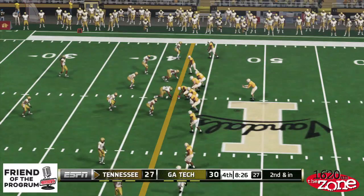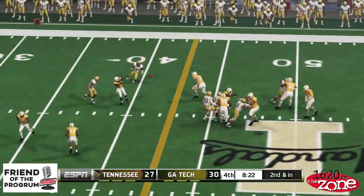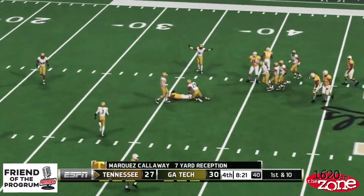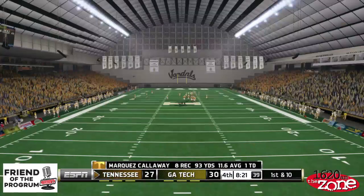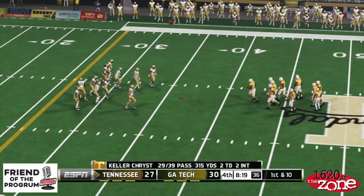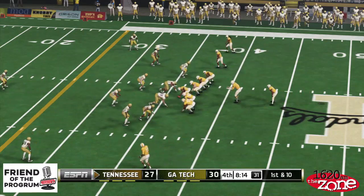And they're going to put six DBs on the field to counter that five receiver look. He's hit and taken down. It's complete for about 7 yards and a first down. Nice protection, a good pass, and even a better catch. You can't ask for much more than that. From the 36-yard line, first down.